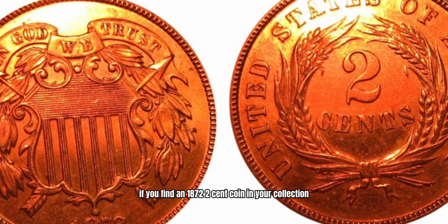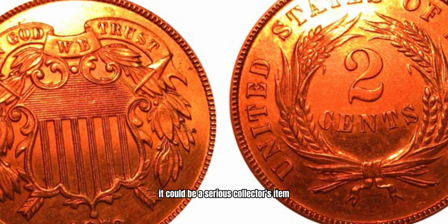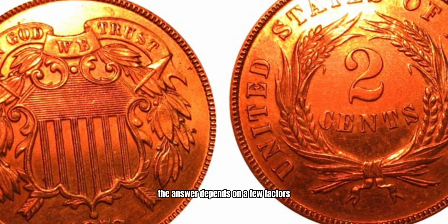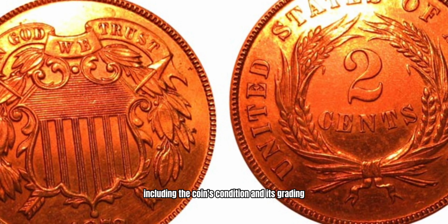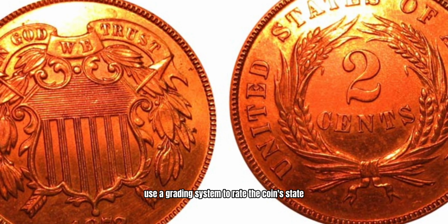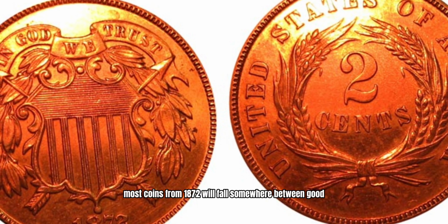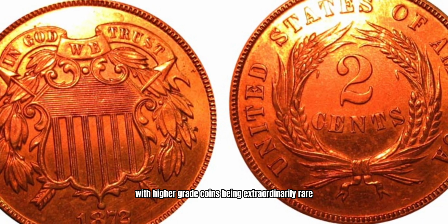If you find an 1872 2-cent coin in your collection, it could be a serious collector's item. So, let's get to the big question: what is this coin worth today? The answer depends on a few factors, including the coin's condition and its grading. Coin collectors use a grading system to rate the coin's state, from poor to mint state. Most coins from 1872 will fall somewhere between good, with higher grade coins being extraordinarily rare.